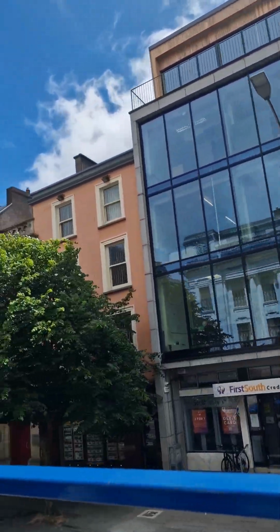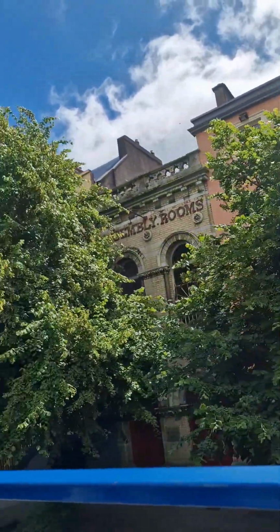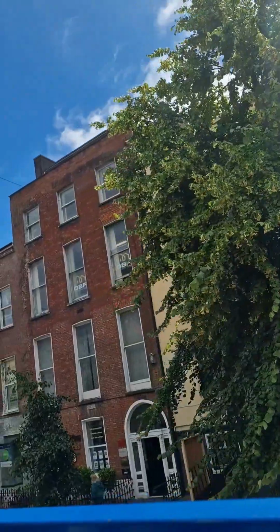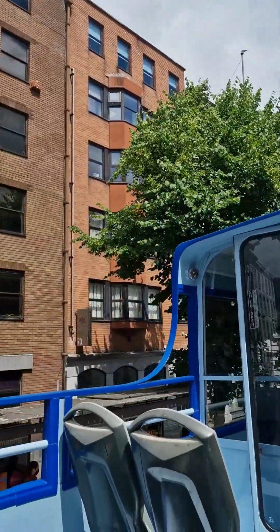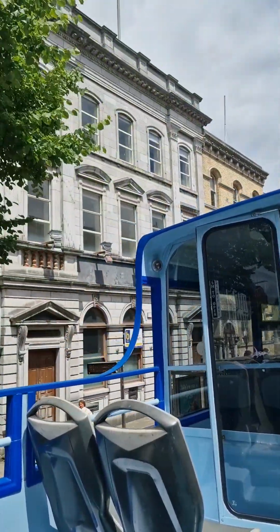A brick building to your right. These were called the assembly rooms, where Victorians assembled to dance, and in 1896 it became Cork's first moving picture house or cinema.